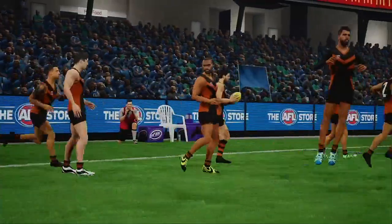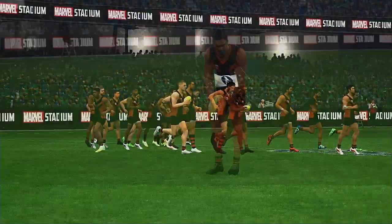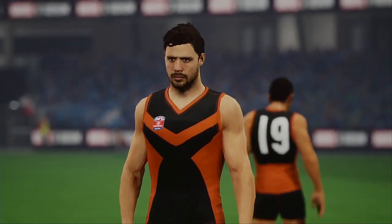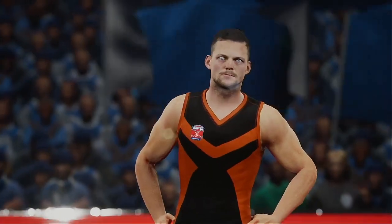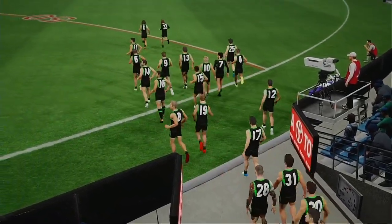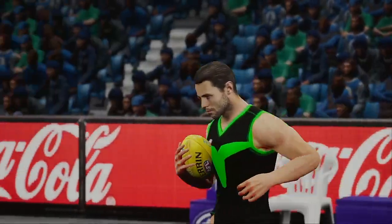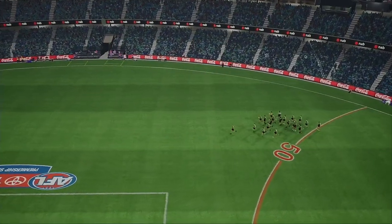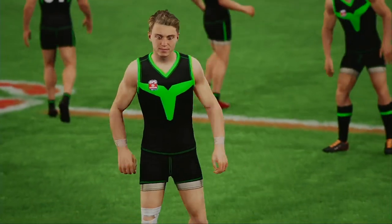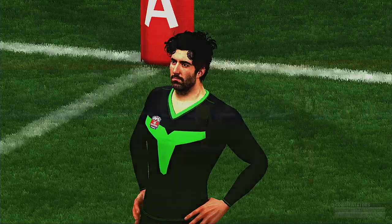A big roar as the visiting team enter the arena. It's a big midfield battle today. Whichever team can get on top in the middle of the ground will walk out winners today. Late September. The home team running onto the field looking for a big performance today. Late September, the winds begin to change.